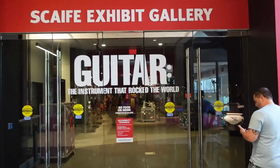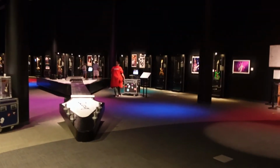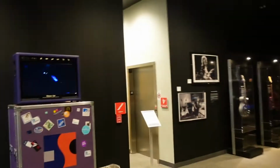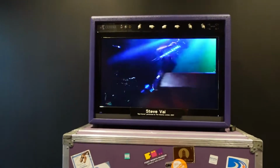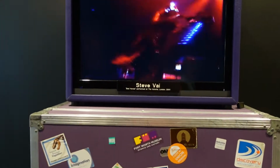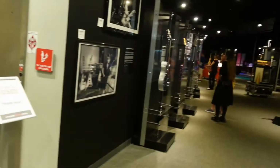Okay, so what you're seeing here, this is the new guitar exhibit that the Science Center has. We were super excited to see this, and honestly, we were a little disappointed. They have a bunch of different things, including this. It has a couple different performances by some famous guitarists, which was kind of neat to see, especially if you didn't know too much about them.